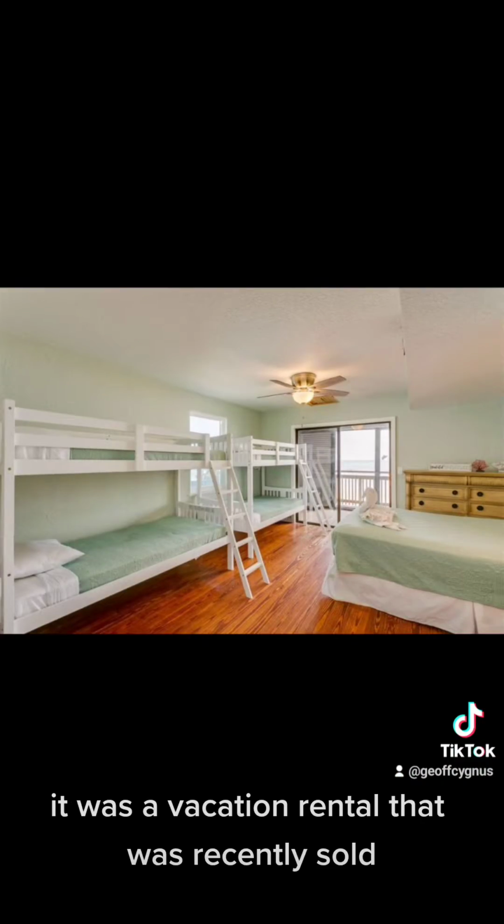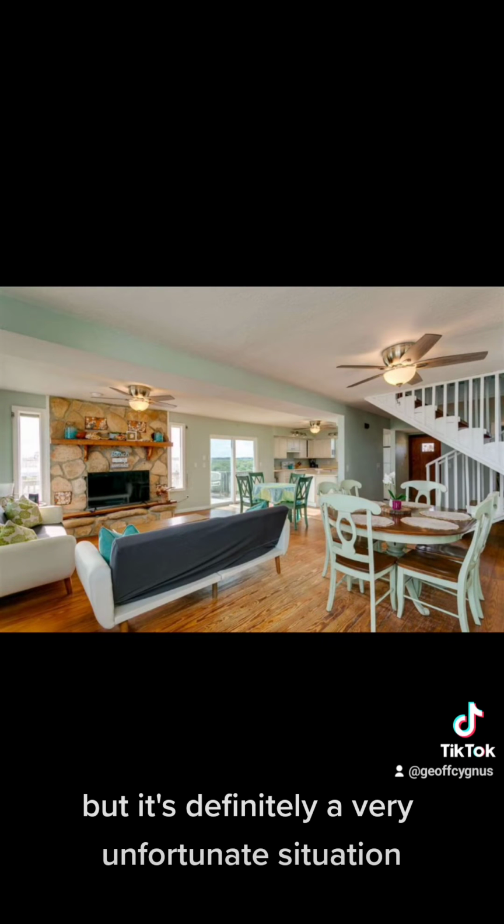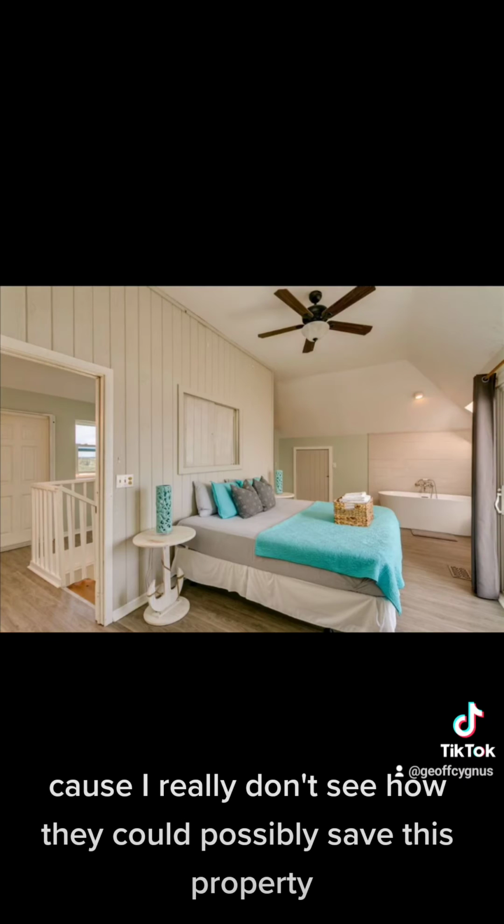It was a vacation rental that was recently sold. I don't really know exactly what happened with the sale or who bought it, but it's definitely a very unfortunate situation because I really don't see how they could possibly save this property.